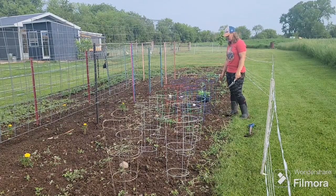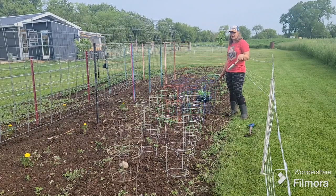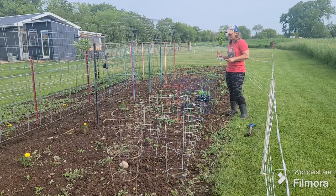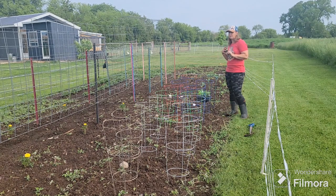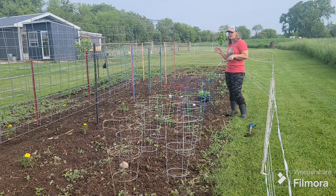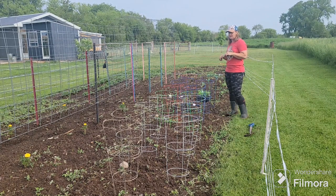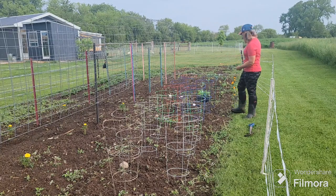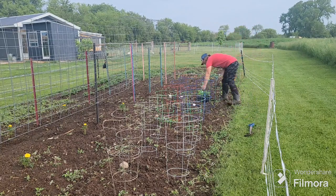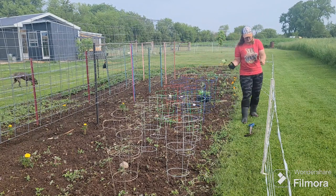Okay, so this section we have 12 California Wonders, and then we're gonna have 5 snacking peppers. So Tangerine Dream, Blot, I think they're called, Purple Beauty. I'm gonna have to look to see for sure which ones I'm actually planting. But for now, let's plant these California Wonders. I'll show you up close.